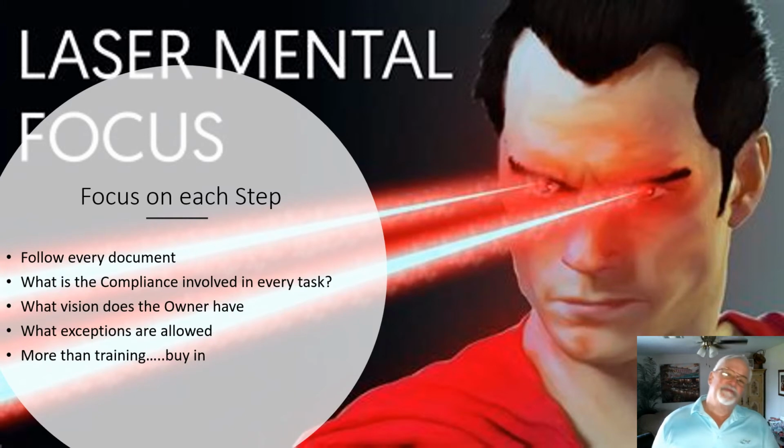I said it once before on this slide. There's Superman right there with that laser focus. I wish I had him helping me buy cars because he can see through them, help me find out if I got something bad. But anyways, we're going to use that type of focus on every step that we take. We want to drill down.